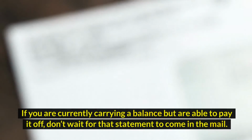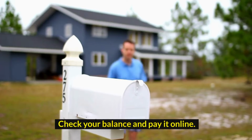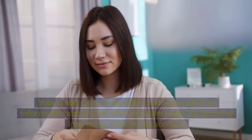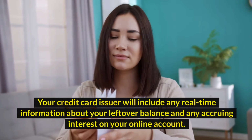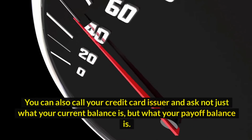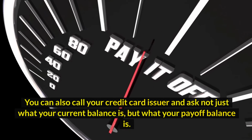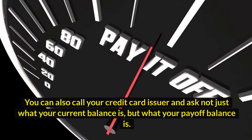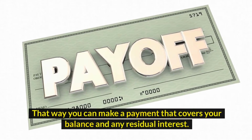If you are currently carrying a balance but are able to pay it off, don't wait for that statement to come in the mail. Check your balance and pay it online. Your credit card issuer will include any real-time information about your leftover balance and any accruing interest on your online account. You can also call your credit card issuer and ask not just what your current balance is, but what your payoff balance is. That way you can make a payment that covers your balance and any residual interest.